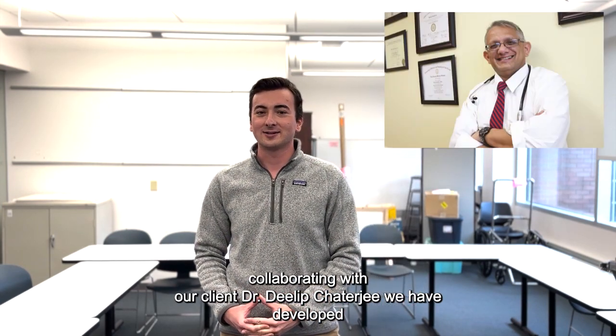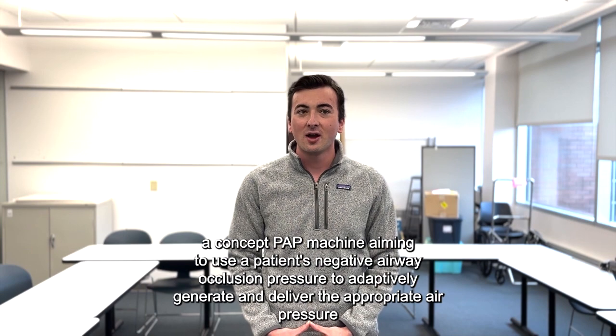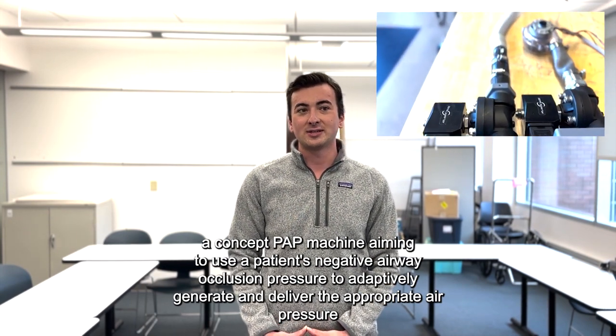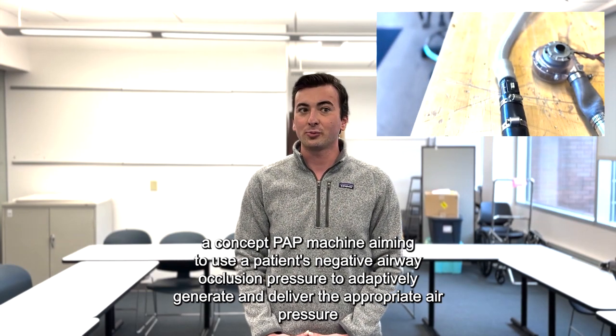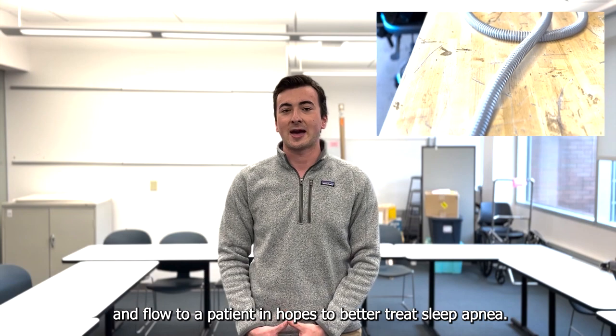Collaborating with our client, Dr. Dilip Chatterjee, we have developed a concept PAP machine aiming to use a patient's negative airway occlusion pressure to adaptively generate and deliver the appropriate air pressure and flow to a patient in hopes to better treat sleep apnea.